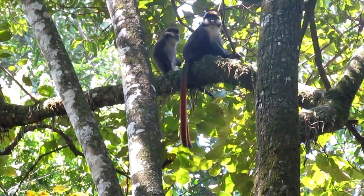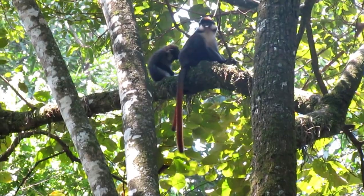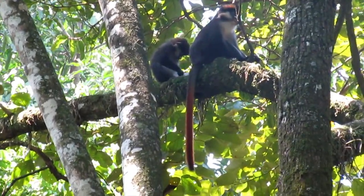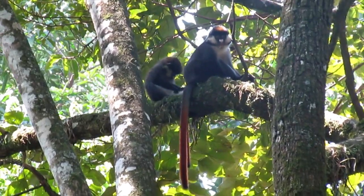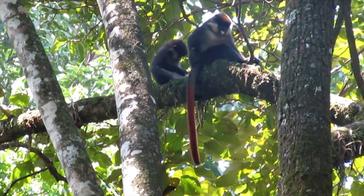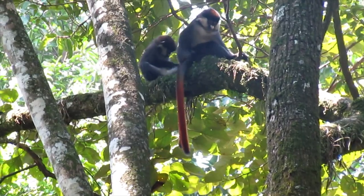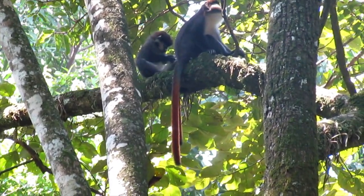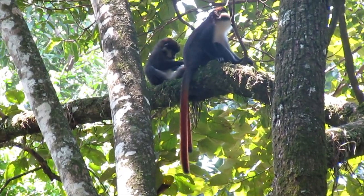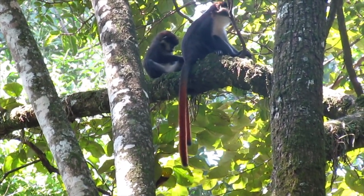Red-tailed monkey, comfortably. Really comfortable. And the tails are really long and red. Long red tail. That's why they are called red-tailed monkeys.